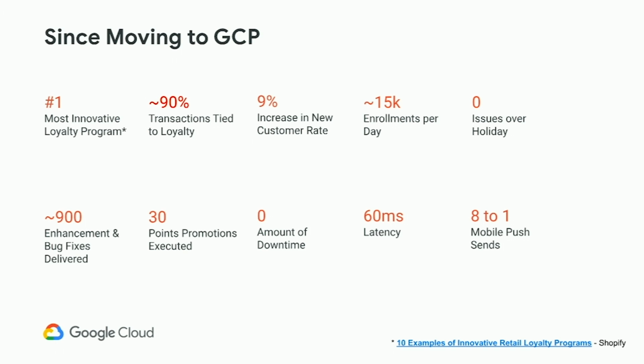One that we're very proud of is that top one up there in the corner, rated number one most innovative loyalty program by Shopify. Something that obviously we pat ourselves on the back about, but now that we've launched and we're out there, we have to keep that going. We've reached the top very quickly. We appreciate that. A lot of things went into that, and now we want to stay there.